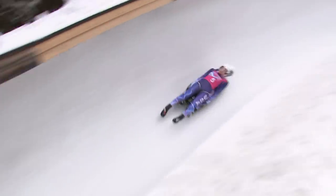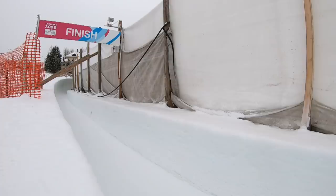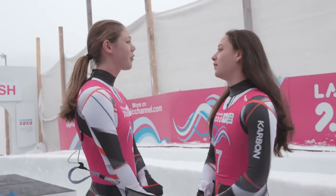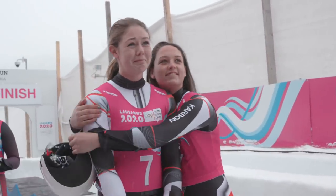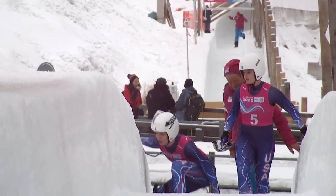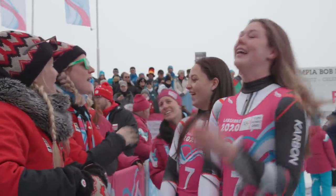Shannon Weiler for the United States of America are showing gaining on that gap. Two tenths of a second now, 26 hundredths of a second. Can they break 39? That's a first good impression.